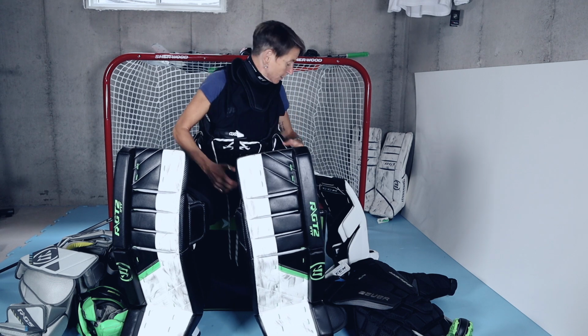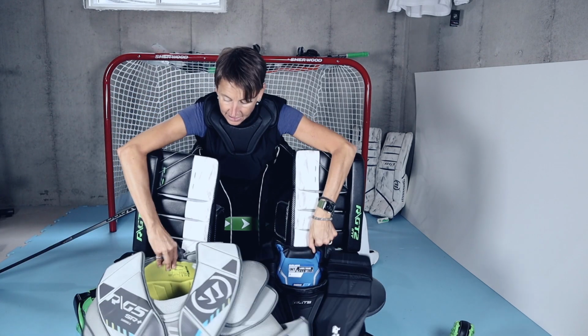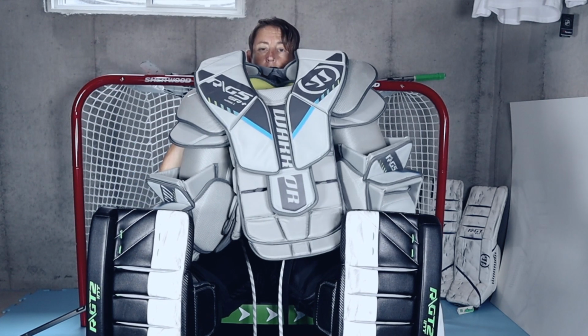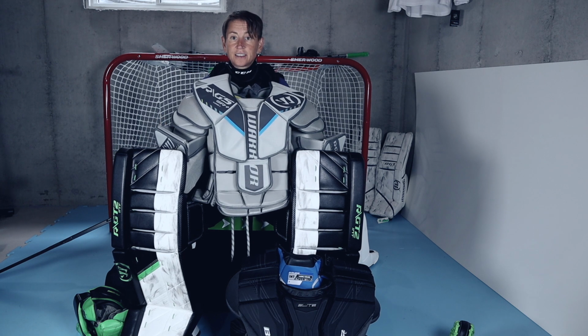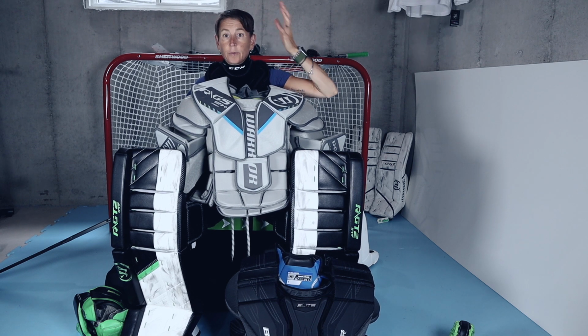Okay, so the next thing that I'm going to put on is my chest protector. So this is another on the fence moment. So this monster is my Warrior Ritual G5. This is a senior small, and I have never felt a thing through it. A couple of the guys we play with are a real range of players, from people who are really new to hockey to people who've played junior hockey. And sometimes the guys that play junior hockey, they're always really nice, but sometimes they unleash a really good shot. I've never felt anything through that.